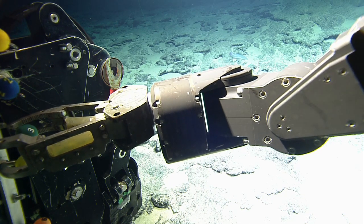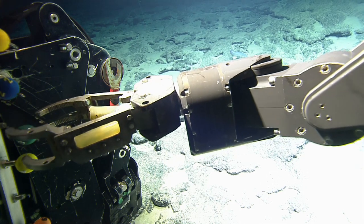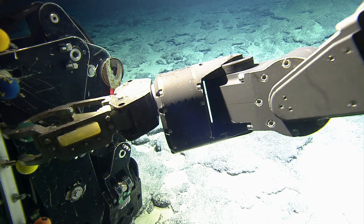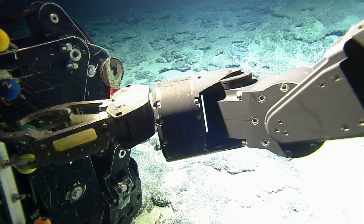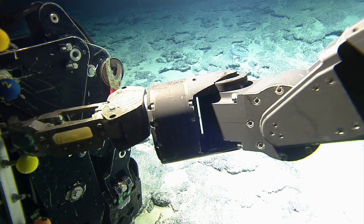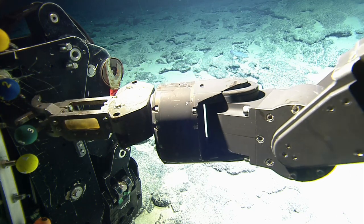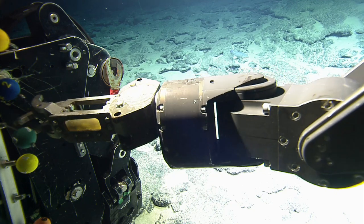How can you even see the Niskins at this point? I can make them out, but nothing moves at all. Go? No. Nope. Did we pull the camera back? It seems like this is not it. Looks like it's a little bit more. Nope. That is it. There you go. They're open. All right. Awesome.